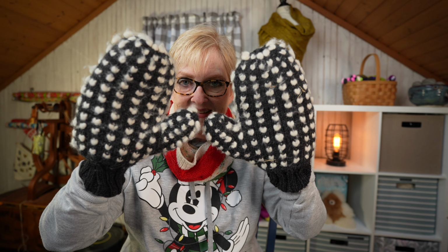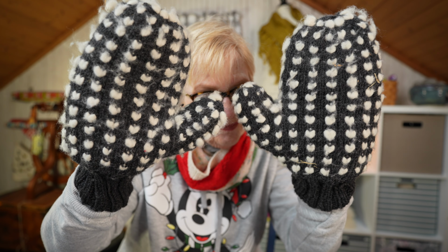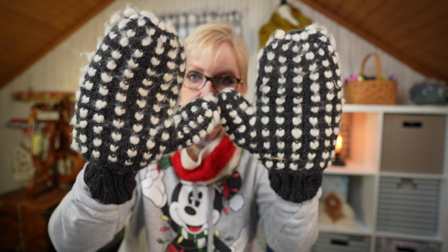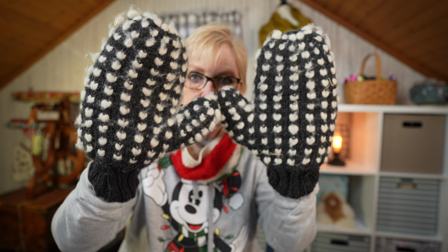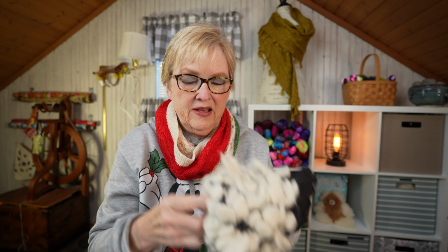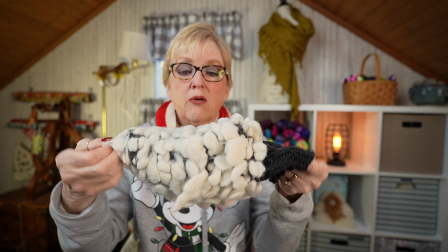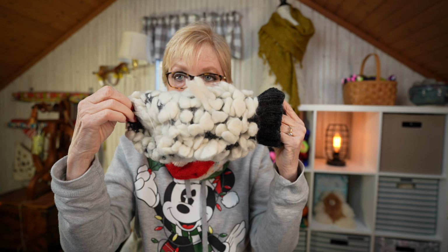They are thrummed mittens by Jackie Chavre. And they're knit with Cascade 220, that is the gray. And I had some roving. So I'm going to show you inside out. You catch the roving as you knit. That's what they look like on the inside. And talk about warm. Oh my, these are incredible.